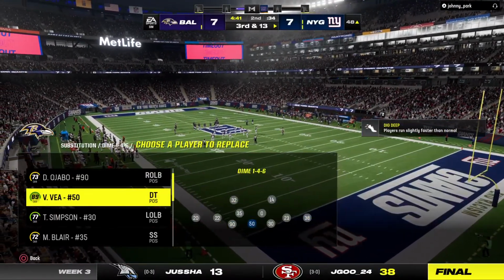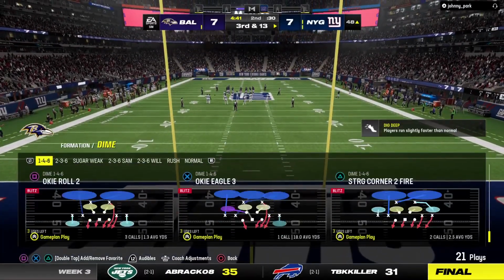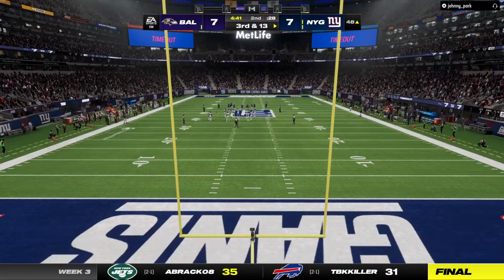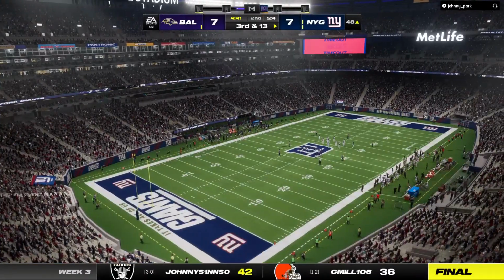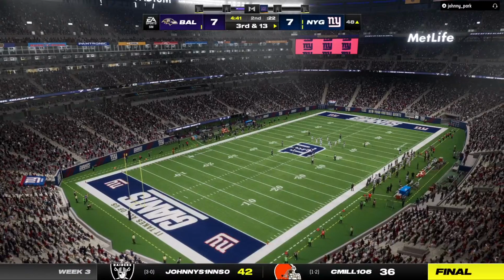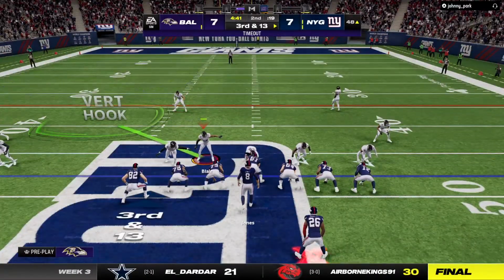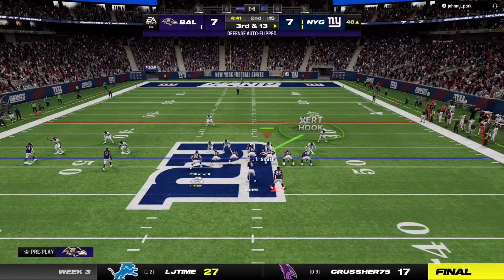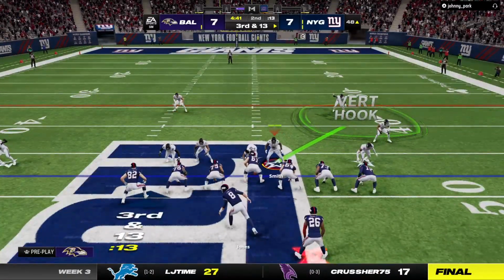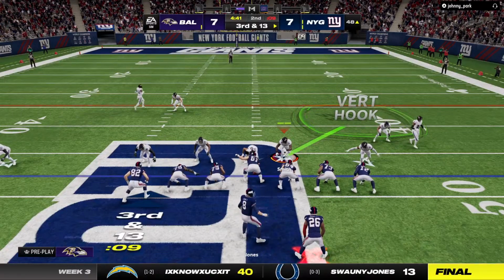Hold on. Let me show you something, though. He ain't gonna know what to throw. There's too many of them in here, but I can't show you the long play, just know. Too many in here, bro. Bama, Bama, Bama. Oh, yeah.